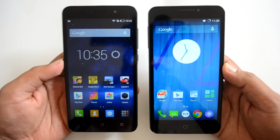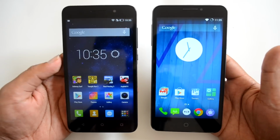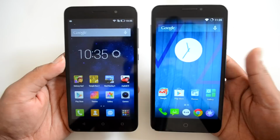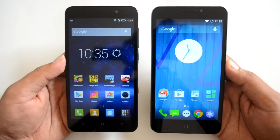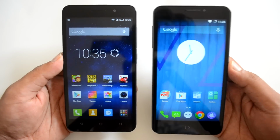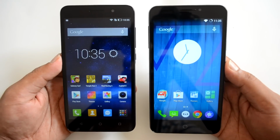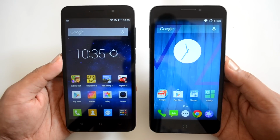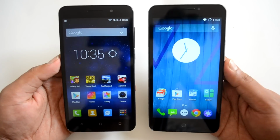The Honor 4X is priced almost 1.5k higher than the Yu Yureka. But the good thing about the Honor 4X is that it will be available on Flipkart starting March 30th. So it will not be a flash sale, you can pick it from Flipkart. On the other hand, the availability of Yu Yureka is a big question because it's available only once in a week on Amazon. So you need to be really lucky to get one device from the Amazon flash sale.